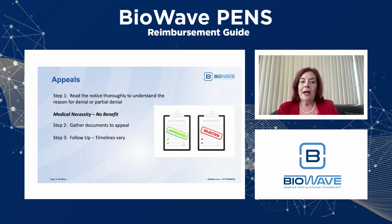Of course, you need to follow up. The timelines vary. Some payers will allow for 45 or up to 90 days to review this documentation. You may be required to have a peer-to-peer review of the documentation. So that would be a physician from the insurance company speaking to a physician that the BioWavePENS group has made available for you to use in a peer-to-peer review.